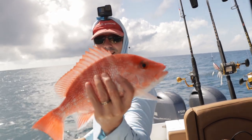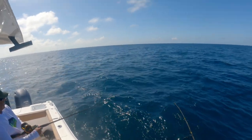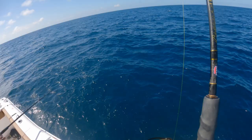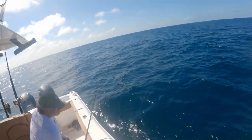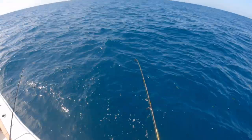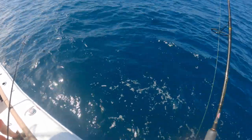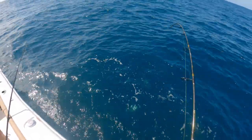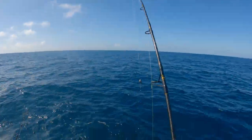Shark down here somewhere. Oh. I guess it didn't cleave me. Oh! Something grabbed me on the way up. This feels good. Something grabbed me on the way up. I saw that. This felt good at the beginning. It's probably a grunt or something. Red grouper. Red grouper. All right. Well, they're here.